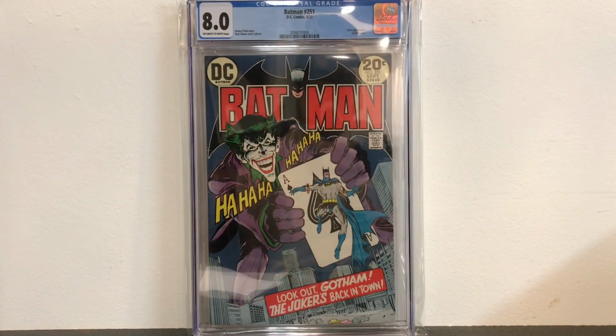Alright, we're gonna start this video with number 5 of the most valuable comic books I have in my comic book collection. This is a Batman number 251, CGC graded at an 8.0 with off-white to white pages. Now, I recently just added this book to the collection due to the fact that Batman number 251 is one of my all-time favorite comic books. It's actually my favorite Batman comic book cover of all time.